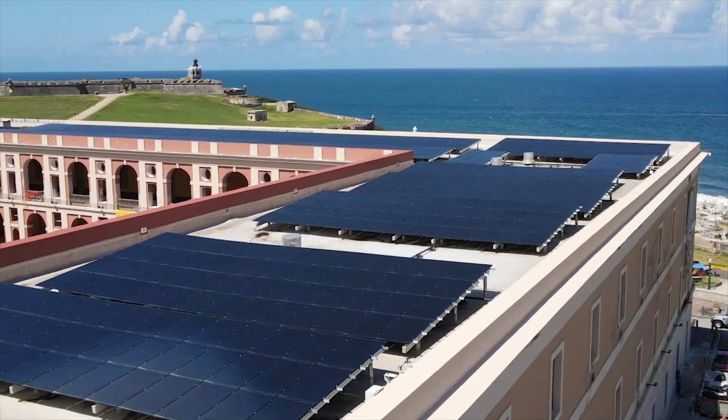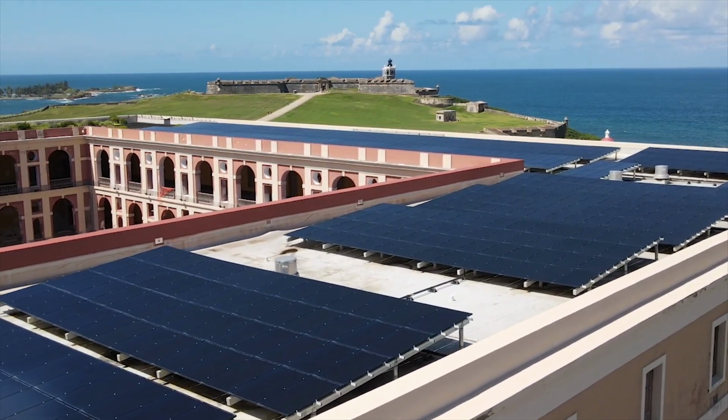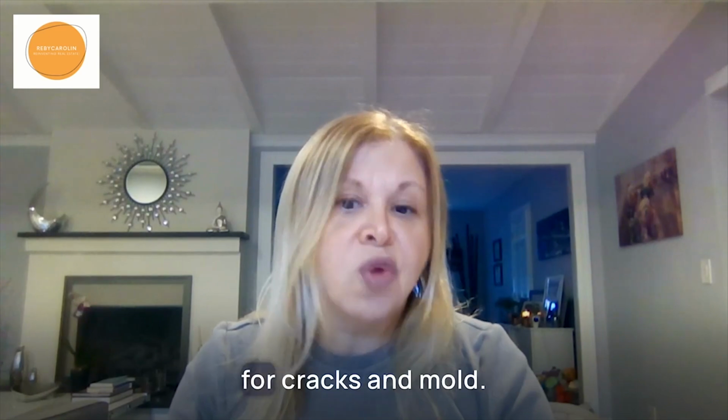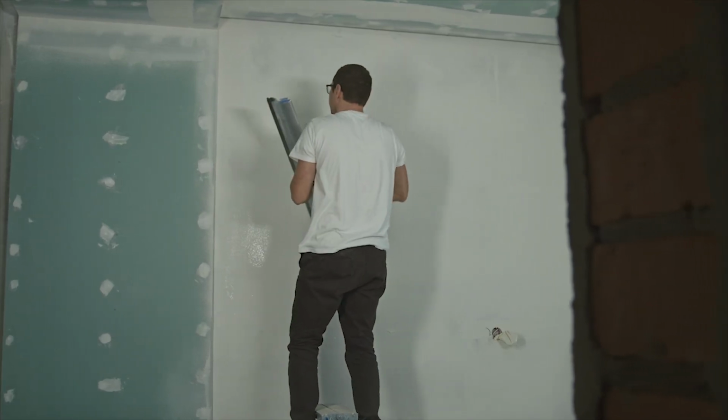First up is the roof. Check for missing shingles, sagging, or water stains. A damaged roof can cost you thousands of dollars to repair. Next, let's inspect the walls for cracks and mold. Both can indicate structural issues or water damage, or even worse, mold.